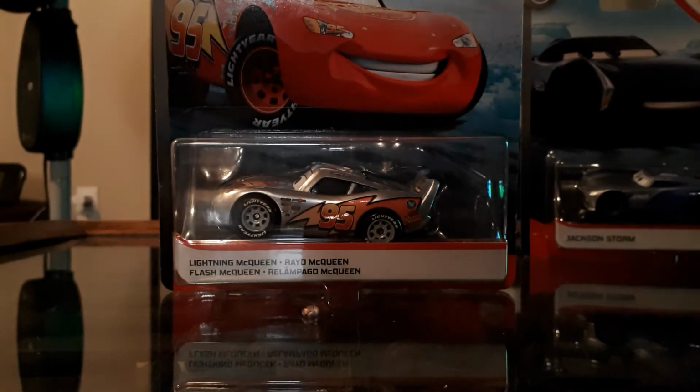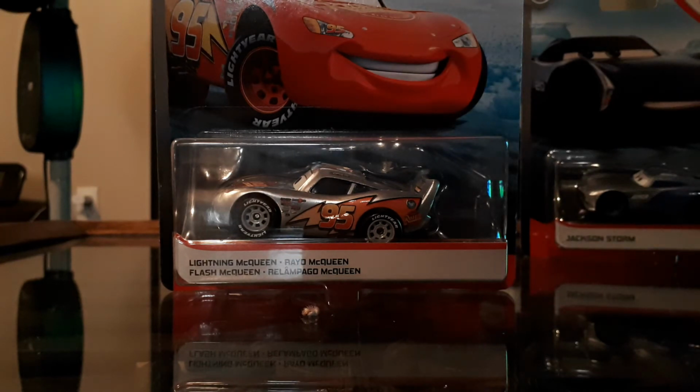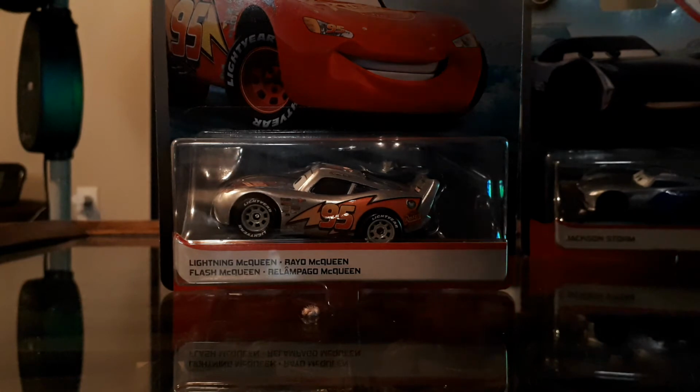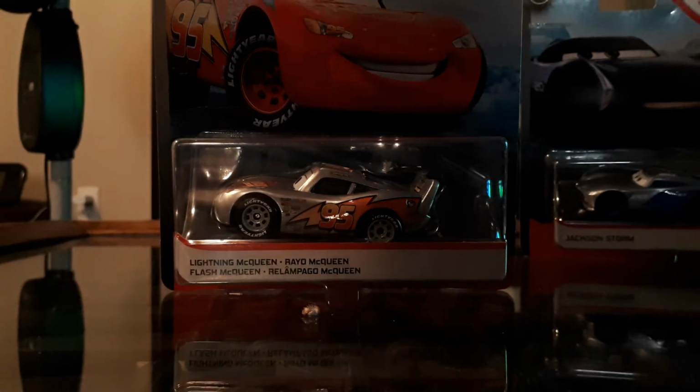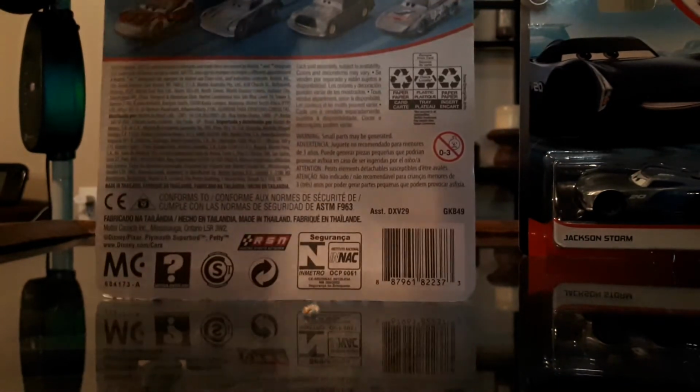But anyways, this is Lightning McQueen. This is the Cars 1 version, and it's new from Thailand. However, it was released by China in 2013. I believe it was a promo exclusive in North America, and it might have just been in the silver lineup in Europe, I believe. I'm not too sure, honestly. But I'm really excited about this because I don't have it. And yeah, it looks really nice. Definitely one of the cooler silver cars.